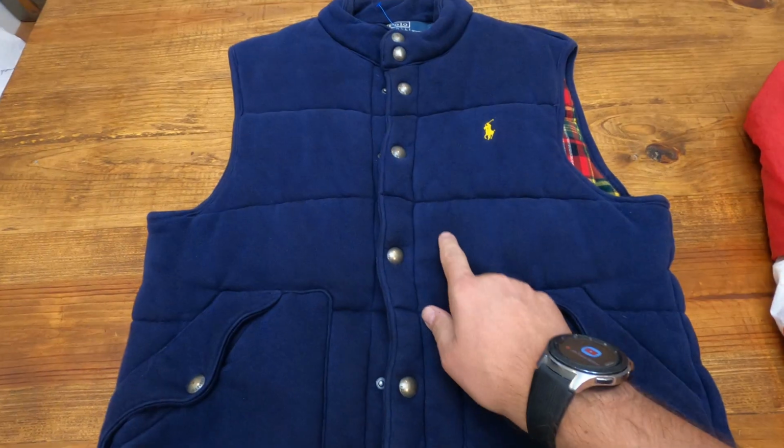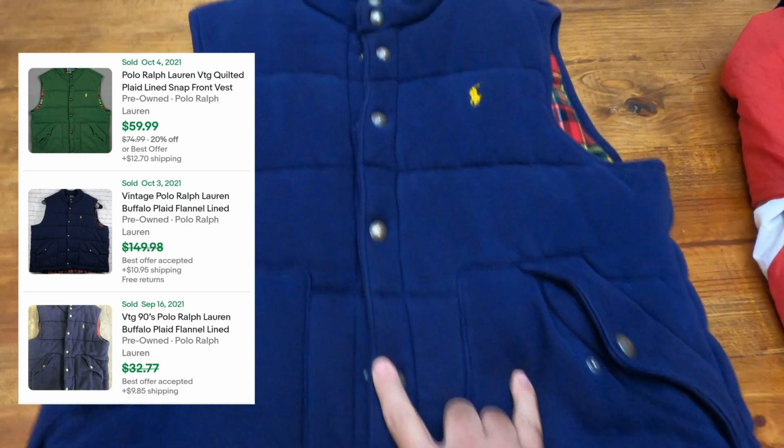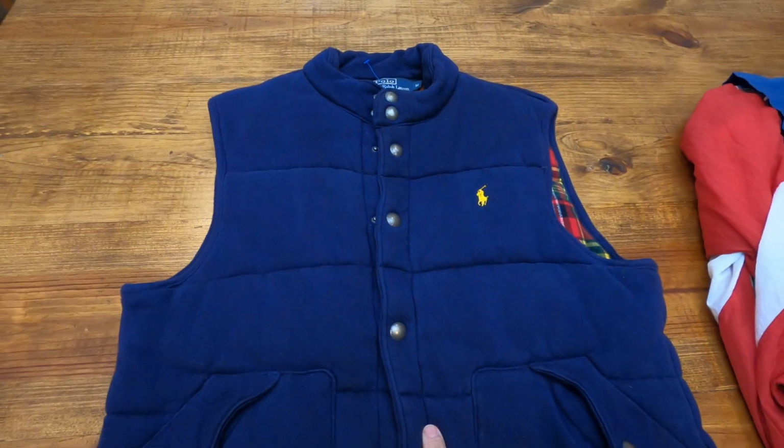Last thing I got was this vintage Polo Ralph Lauren, like a puffy vest with a plaid flannel lining. Real nice condition, size medium, so it may take a little while to sell, but still a cool vest. So that was my Goodwill haul / grand opening experience.